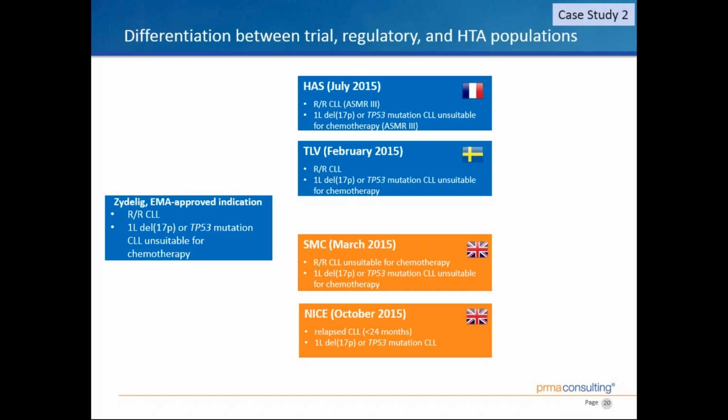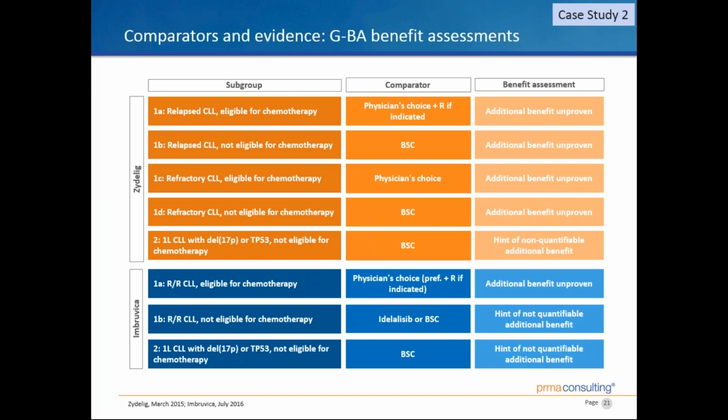So using Zidelig as our example, we see the single regulatory approval can lead to really different patient groups being approved at the HTA level. And we can really see what this means to payers by looking at the GBA assessments of both drugs, both Zidelig and Imbruvica. What you can see then is the really fragmented patient group, the comparator changing with that patient group, and as we know, a lack of evidence to support comparators and outcomes in many of the subgroups.